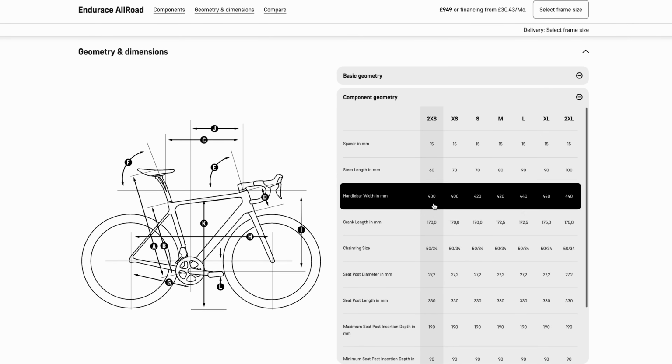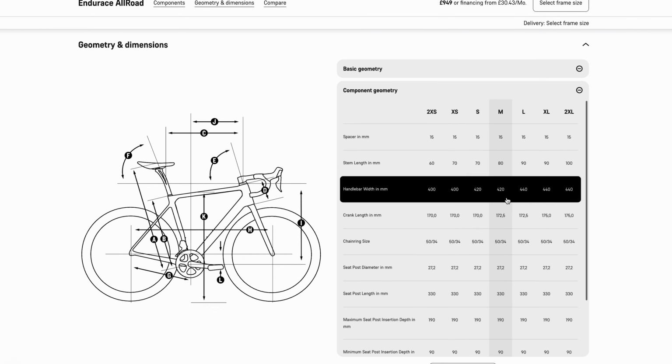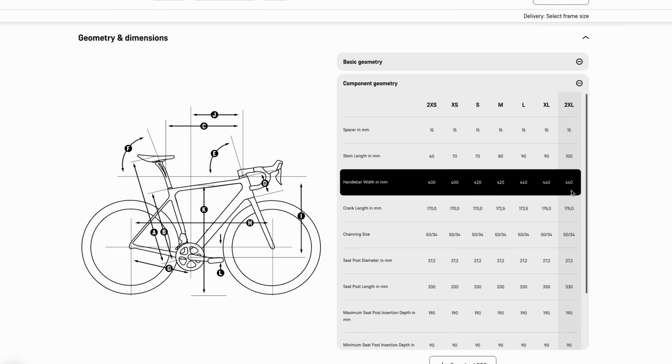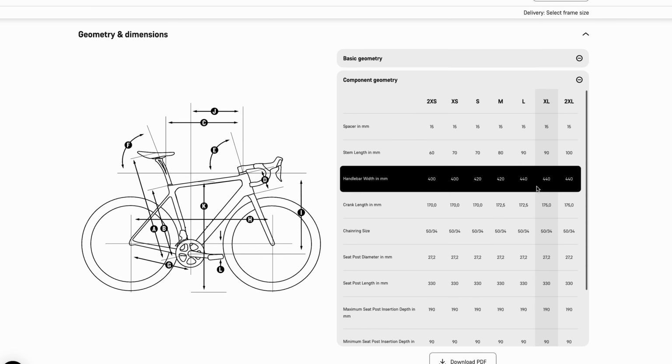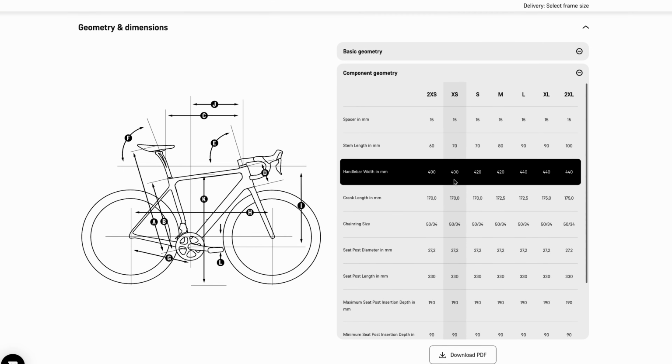The only thing that I think they've dropped the ball on is their bar widths. They've done such a good job of providing a good range of sizes from 2XS to 2XL, yet the narrowest bar width, I hate to keep yapping on about bar width, but the smallest is 400mm. And if we consider the size of the person who's going to be on a 2XS bike, they really should have put a 36 or a 38 on that. Yeah. That is the only thing that stops me from being like, yes, go ahead and buy that.